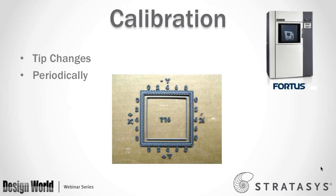Now getting into some of the Fortis system specifics. We have a calibration file that is run, and it's run when you change the tip, whether you're changing to a different size tip to change your slice in Z, or whether you're changing the tip to change to another material. Say you're changing from our ABS M30 to polycarb or to Ultem. We run a cal box, and that is to check and adjust the position of the support tip and the model tip relative to each other.